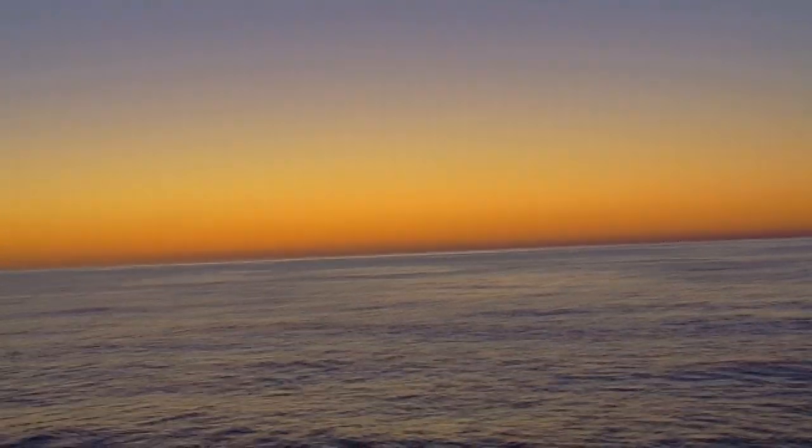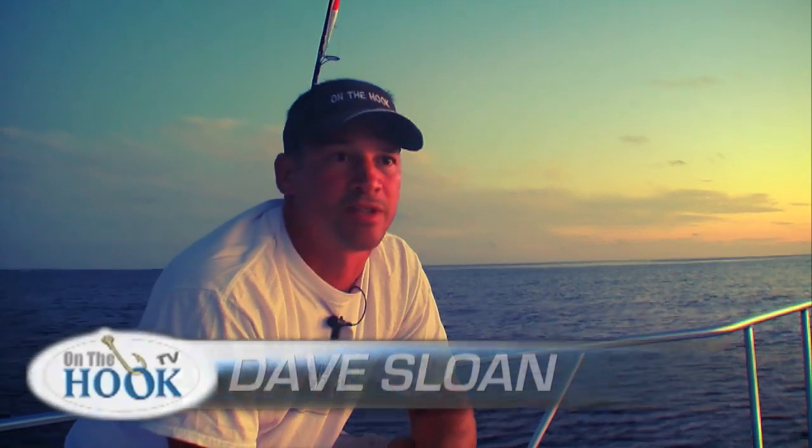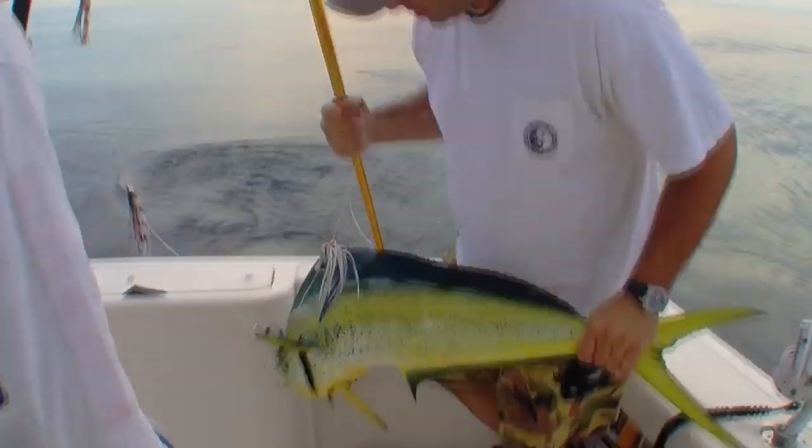Alright, well, the sun has just set, and that's going to pretty much bring a close to the first day of fishing in the canyons. But we did pretty good today. We got a bunch of yellowfin, got some mahi. We're going to pull in the trolling gear right now. We're going to get ready for the night bite.